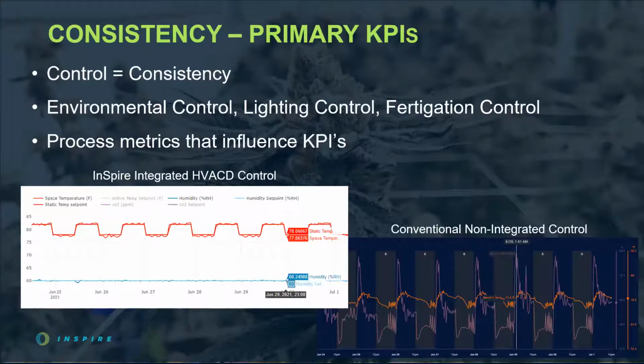When building your indoor cultivation facility, view it as an asset. Invest in technology like integrated HVACD so that you can have control and consistency. This will allow you to have a much bigger valuation and make you a target for acquisition.